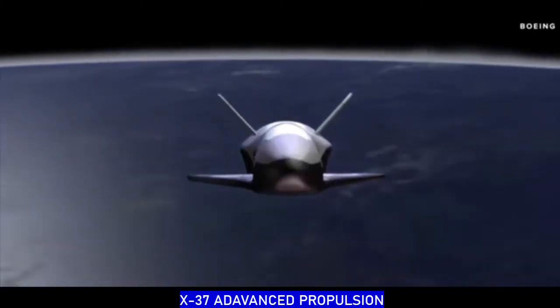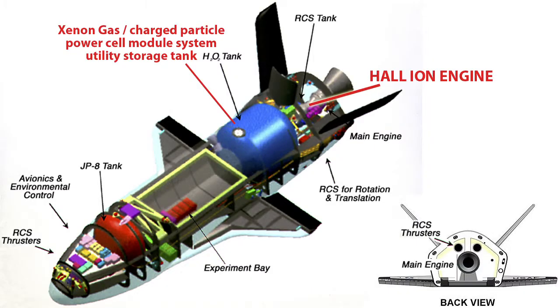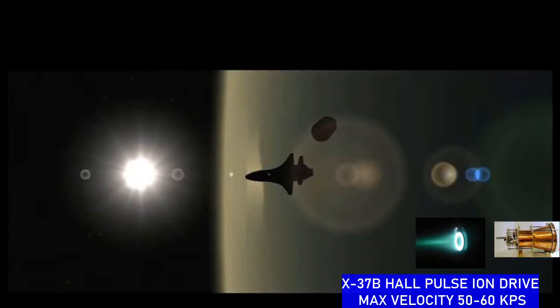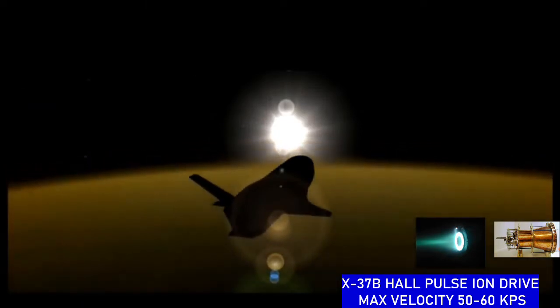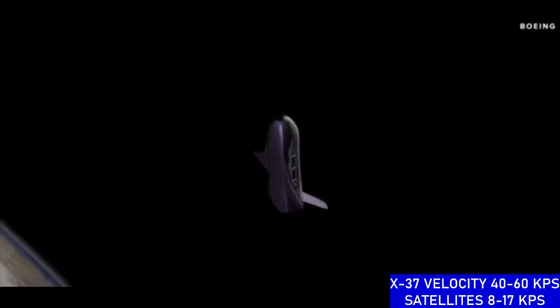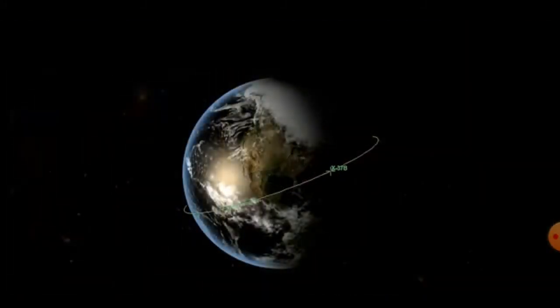The X-37's propulsion utilizes a Hall Thruster Ion engine system, providing higher velocities than traditional propulsion, with a sustained thrust allowing the spacecraft to reach 50 to 60 kilometers per second, much faster than standard satellites orbiting around 8 to 17 kilometers per second, providing a far more efficient way of remaining in the right locations within an orbit.